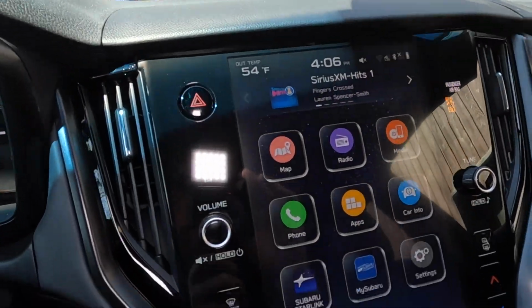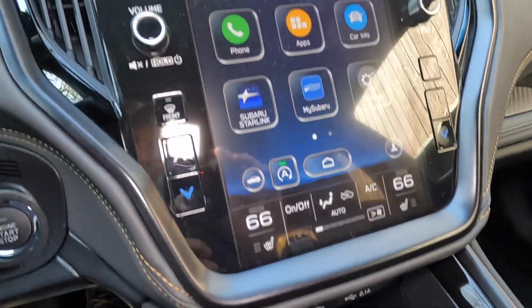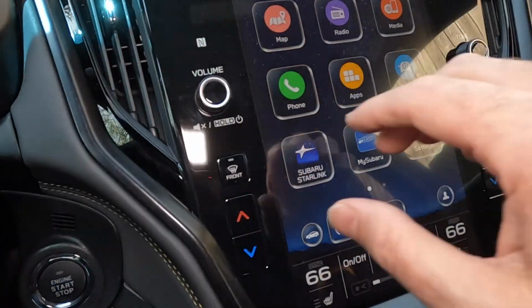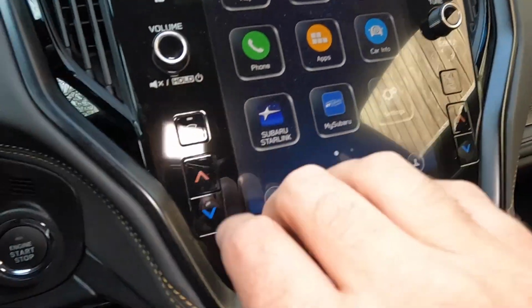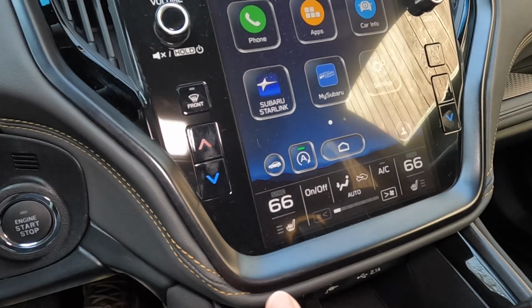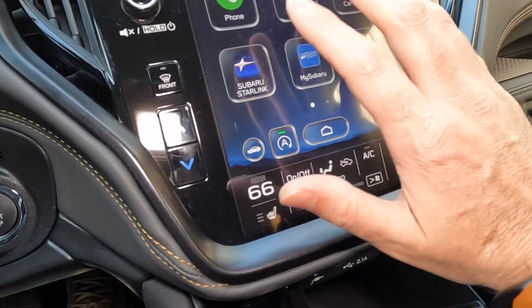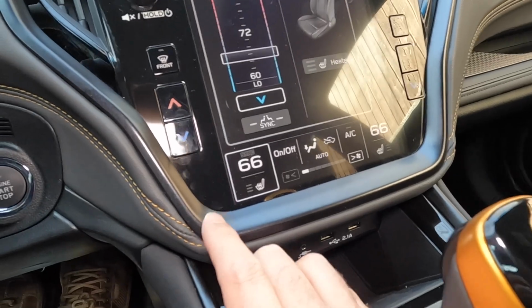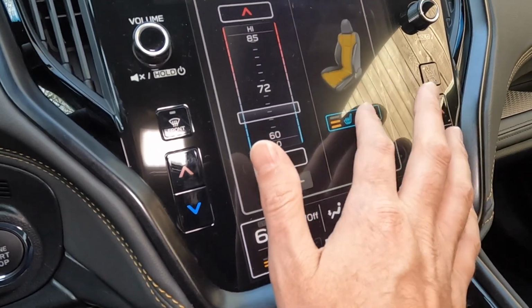This is a portrait style 11.6-inch center console touchscreen, and it does have some buttons surrounding it, real volume knob and tuning, and heat adjustment for the HVAC controls. It is a dual zone climate control system, but a lot of things are actually done like a tablet, like an iPad. For example, heated seats require pressing the screen and playing with it right here.